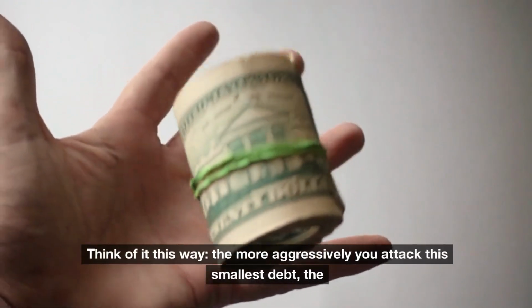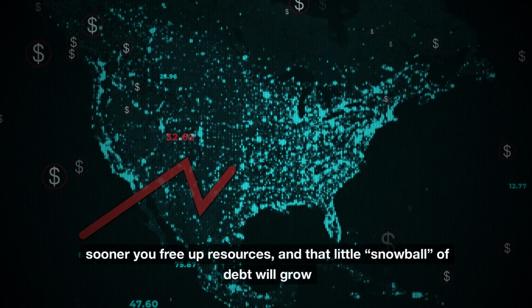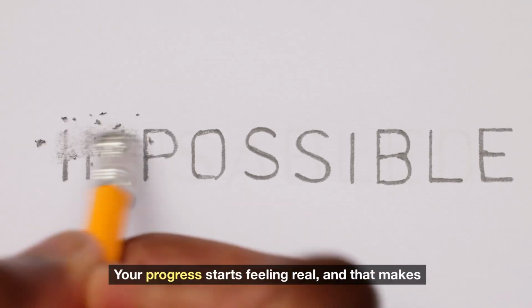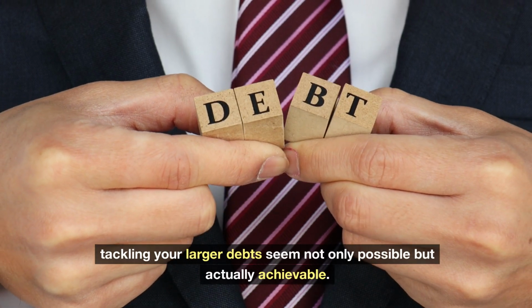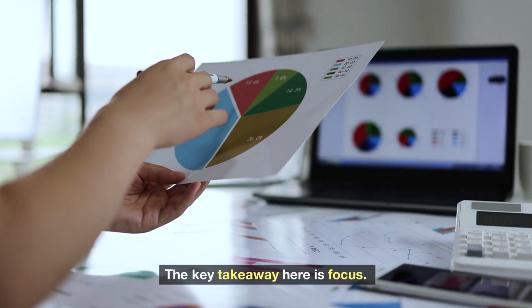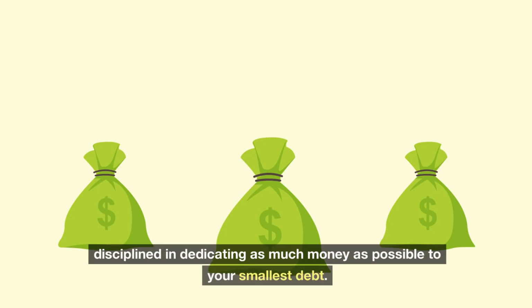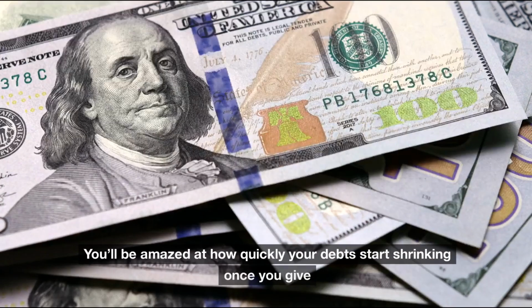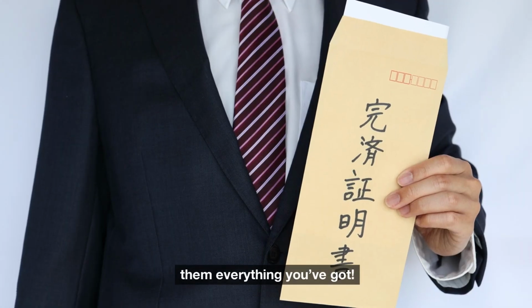Think of it this way: the more aggressively you attack this smallest debt, the sooner you free up resources, and that little snowball of debt will grow exponentially larger. Your progress starts feeling real, and that makes tackling your larger debts seem not only possible, but actually achievable. The key takeaway here is focus. This is the time to buckle down and stay disciplined in dedicating as much money as possible to your smallest debt. You'll be amazed at how quickly your debts start shrinking once you give them everything you've got.